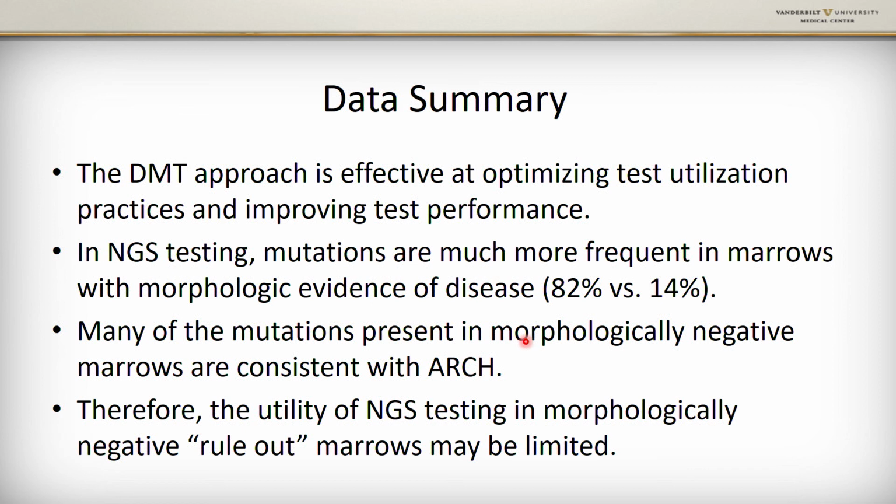We found that the decision that we made to limit this to marrows with morphologic evidence of disease has some basis in fact, that in fact these mutations were much more frequent in morphology positive cases than they were in morphology negative cases. And most of the mutations that we see in morphology negative cases are associated with age-related clonal hematopoiesis. So one possible interpretation of this data is that the utility of NGS testing in what we call rule-out bone marrows may actually be limited, that in most cases it doesn't add anything to the morphology and other evaluations of this disease.